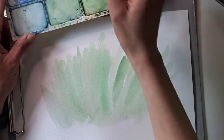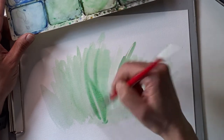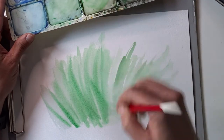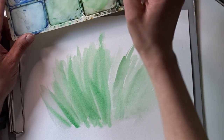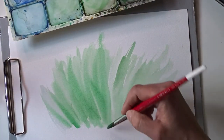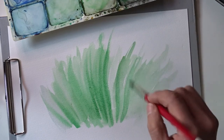Okay, I think we need a stronger color, so that's more paint now. Now it will be a sketchy artwork, so just be brave, be confident when you paint.